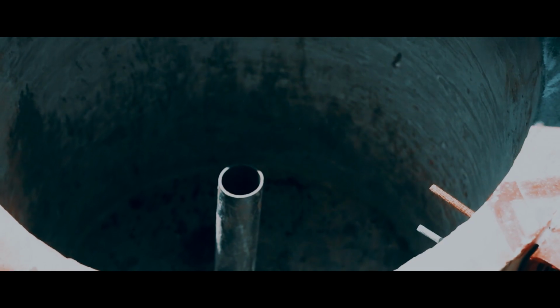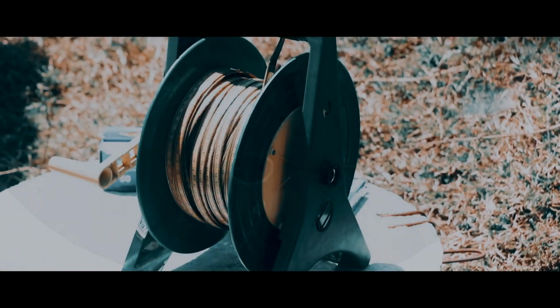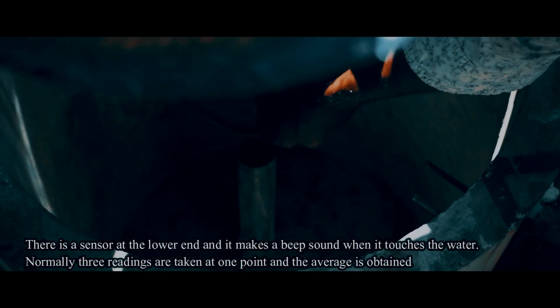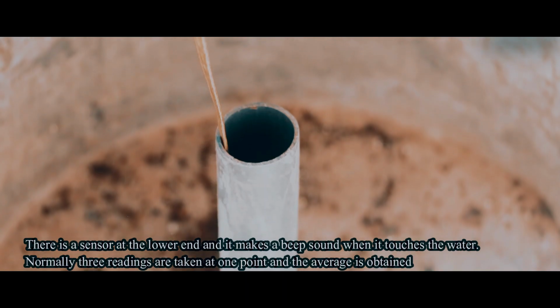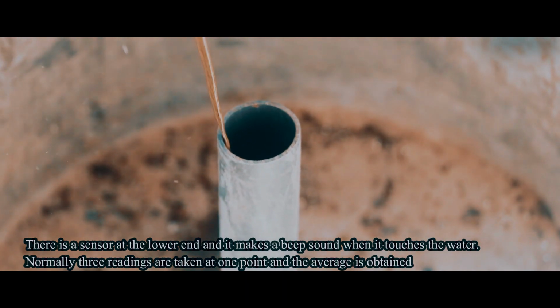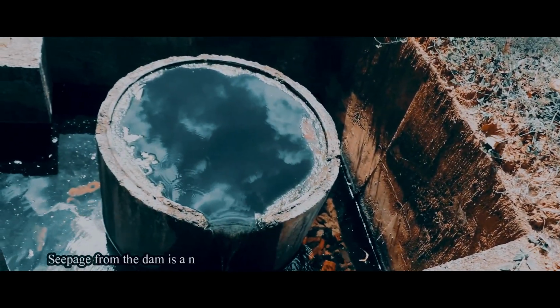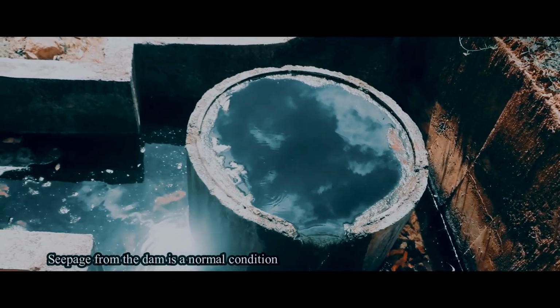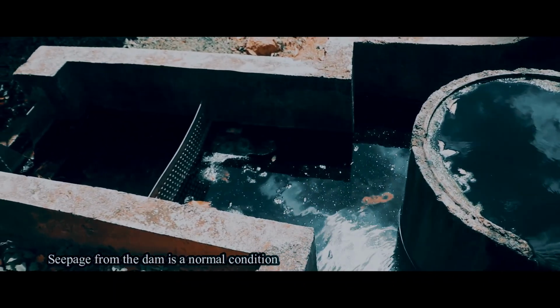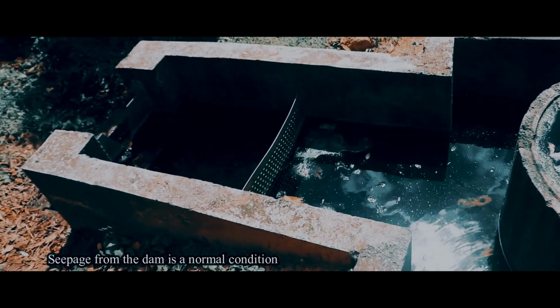Tip meter is used to measure the water level. The seepage from the dam is known as toe drain. In order to measure the seepage or the amount of water discharged through the dam, V-notch is used.